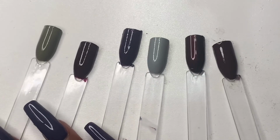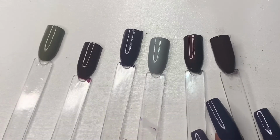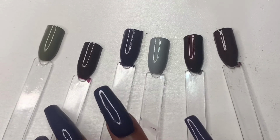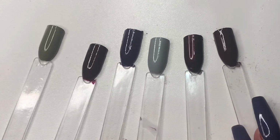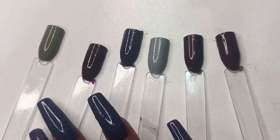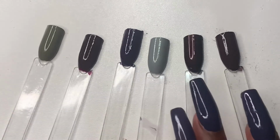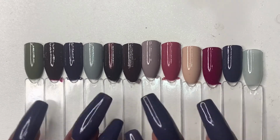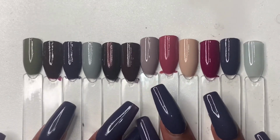So this is the final look of the second batch when they're completely dry with 2 coats and the top coat on it. Very pretty. I really love how all of them came out. These are some OG colors and they're just so fall and winter appropriate. They're just so pretty. So this is the final product of what they all look like when they're completely dry. And I think they came out really nice.